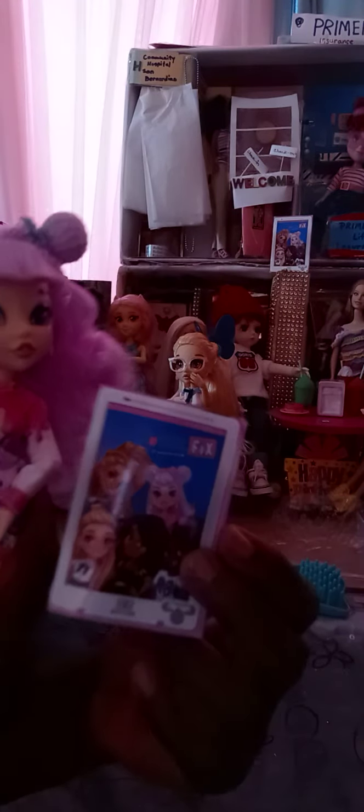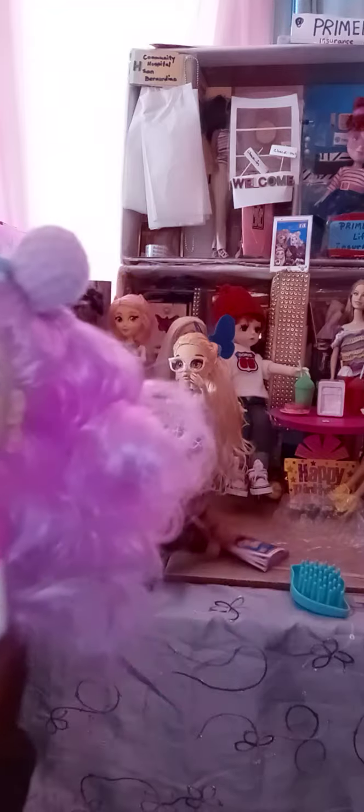This does not look like that. You tell me. Does this look like that? I don't know. You tell me. Does this look like Kiwani's hair? Look. Mm-mm. So, yeah. I don't know, y'all.